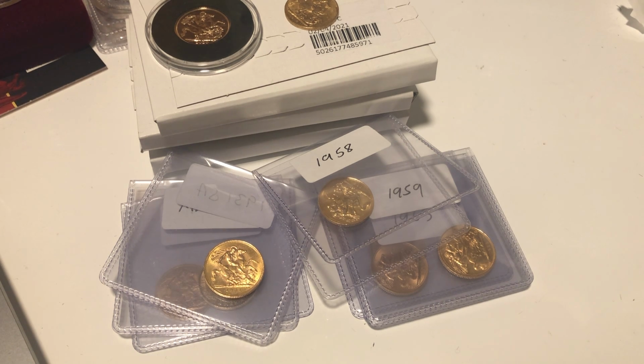Right, so 1925, South Africa. Off the top of my head, it's like 25 million. So C mint mark, I mint mark, M mint mark, P mint mark. Okay. What have I missed?